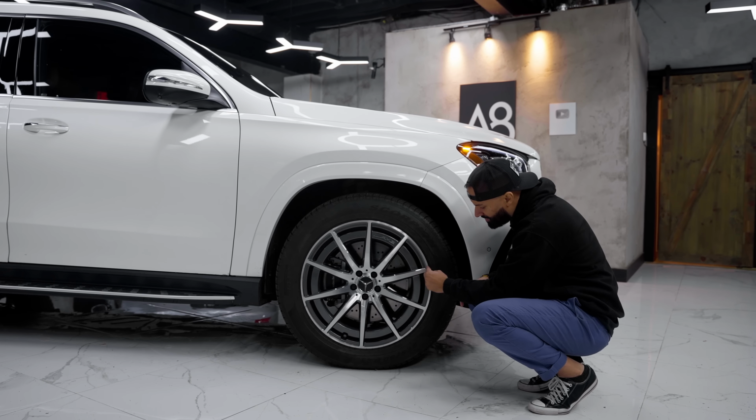Now you have a lot of tactile buttons. So when you hit these buttons, they actually make a clicking sound. Listen. Love that on the HVAC controls. Mercedes-Benz, please don't ever change that.